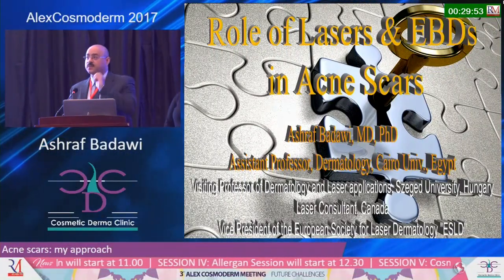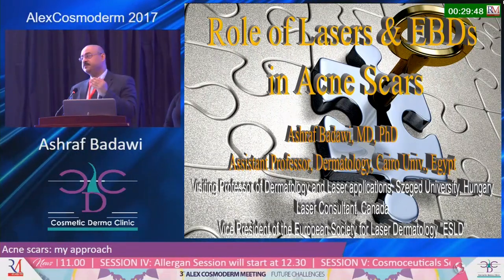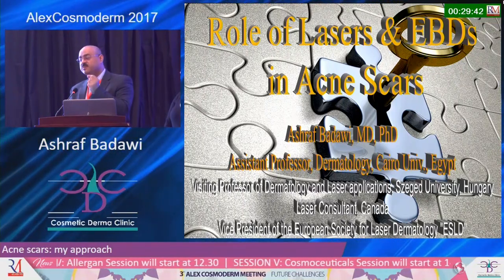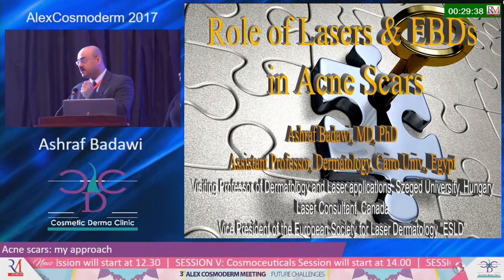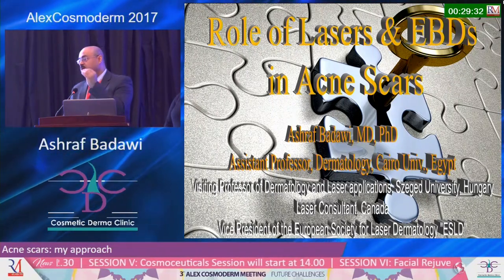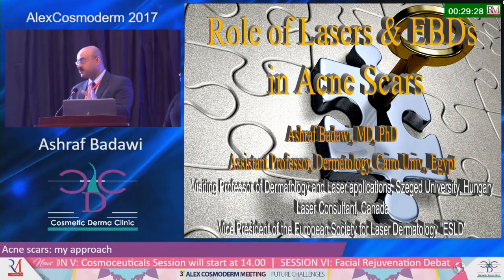Acne scars. As I always say, before we think about whether the laser will work or not, we have to think of the pathology. What is the pathogenesis we are dealing with? A common mistake we make is that we think the laser is a magical tool. Whatever we have is a magical tool. Without understanding what is the pathology we are dealing with, we will lose the way.